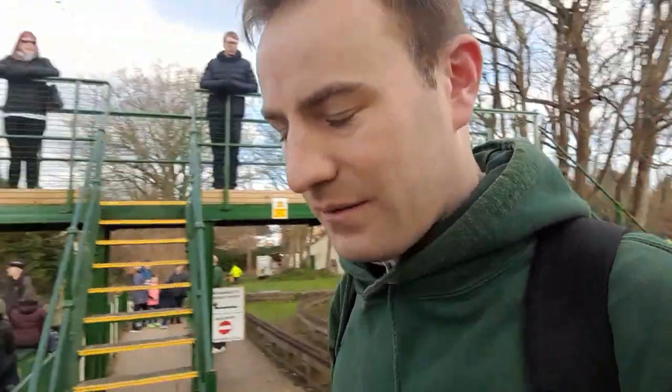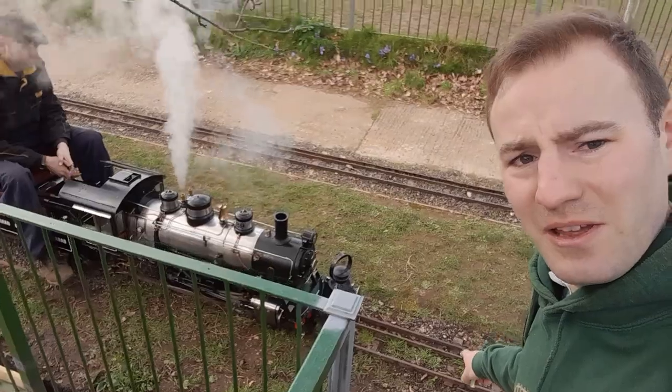Have another look at this. Have a look at this loco now. Got a rather big light on the front, which is quite cool. So I've got two tickets left, so it probably means two more rides. Just watch this Hymek go past.